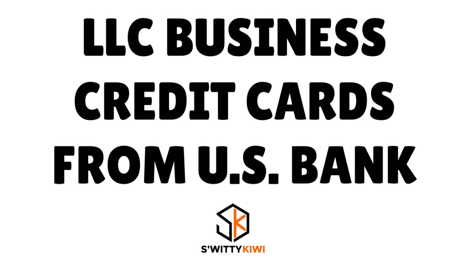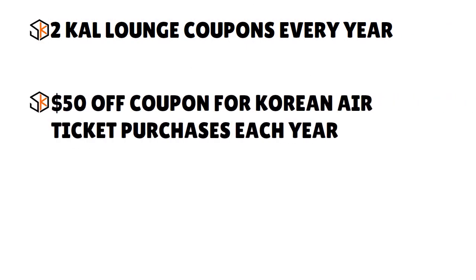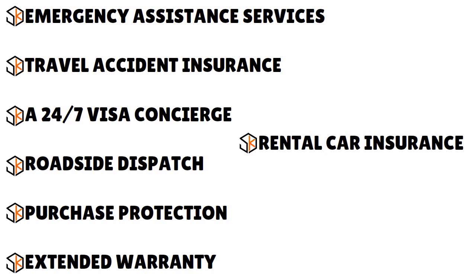Okay. What we love about this particular SkyPass program is that you have 2 Korean Air lounge coupons every year. You have a $50 off coupon for Korean Air ticket purchases each year, and you have the ability to get closer to Morning Calm Elite status with credit card spending. Okay, and so this LLC business credit card from U.S. Bank is a Visa Signature card, which basically entitles you to travel and avail yourself of emergency assistance services, travel assistance insurance, a 24/7 Visa concierge, roadside dispatch, purchase protection, extended warranty, rental car insurance, and more. So you have here the constellation of benefits that come with this business credit card.